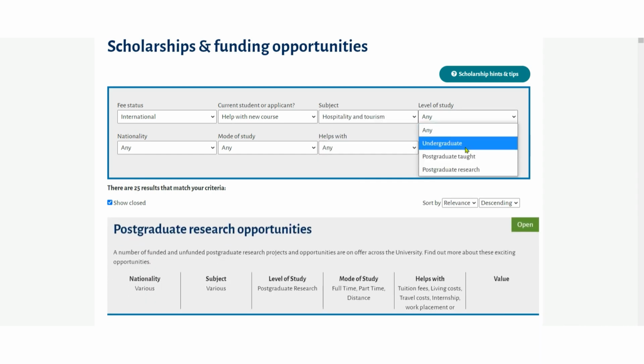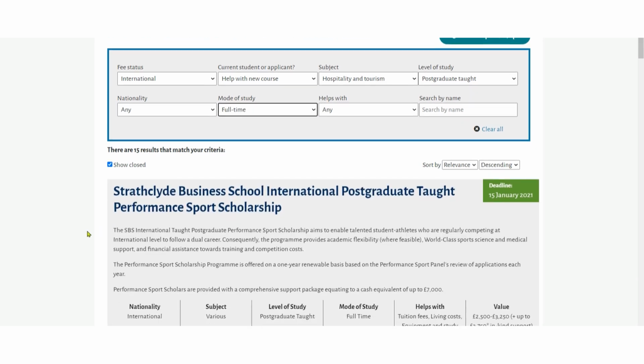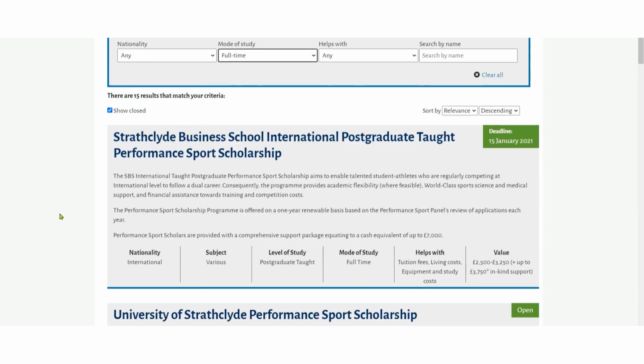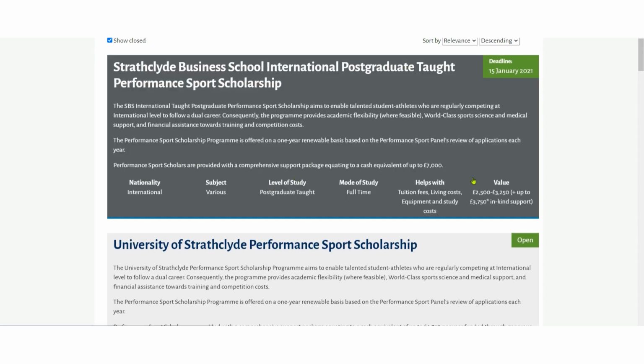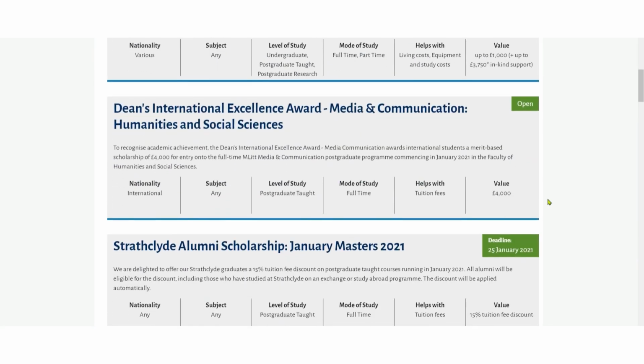Now the level of study is postgraduate taught, and you can also filter out the mode of study. In my case, let's say it's a full-time degree program. So there are still 15 results out of the 121 results which we saw prior. So these are all of the scholarships which are available, and you can see that the scholarship value is about 2,500 to 3,200 pounds. These are all great scholarships available right over here.